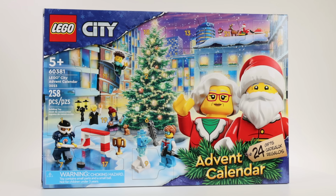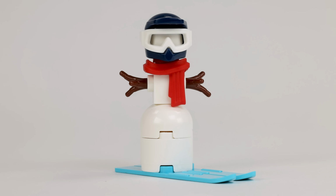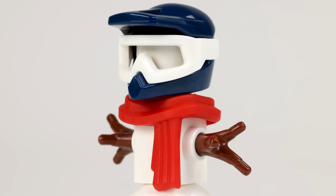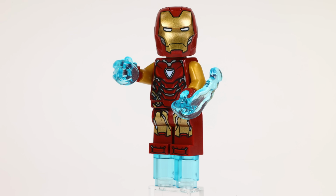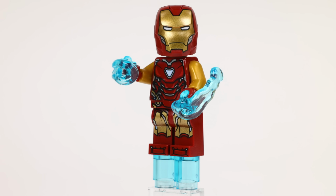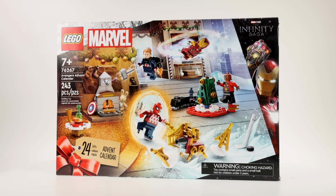LEGO City did not get the memo about everybody putting up minifigures for day 1. They came in last place for their skiing snow person, but did get an extra point for festive gift of the day. Overall, it was a tough day sorting the Iron Men from the boys. I took a risk and put Iron Man in his Mark 85 armour in 4th place.